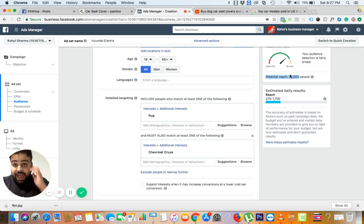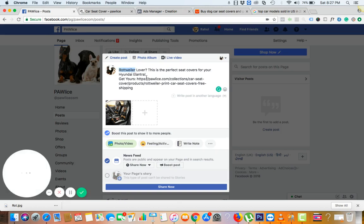So what should our ad say? Let's go back to the advertisement. Our ad should say something like, Pug lover, or I'm sure your English is way better than mine, so you can say, love your Pug, here's your perfect seat covers for, I think it's a Chevrolet Cruze or something. Once again, they're like, wow.